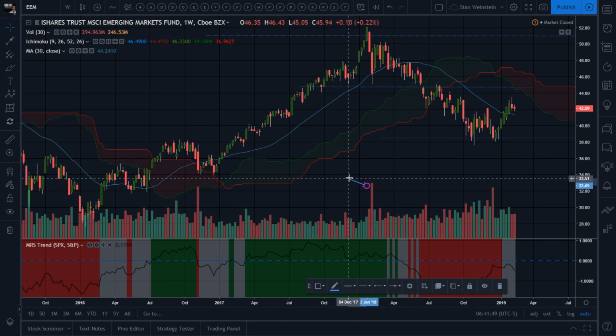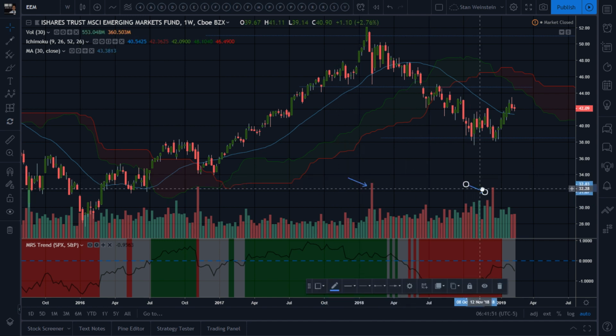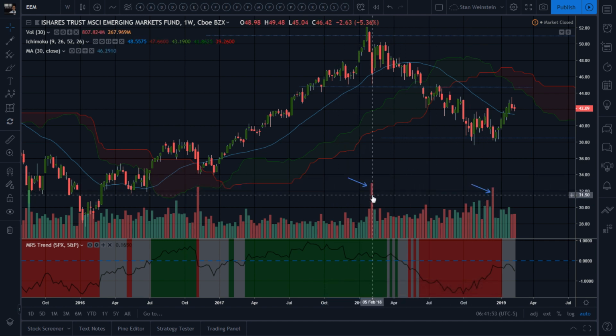Classic telltale signs of issues. Huge red candles, huge red days, far away from the 30-week average. Down 5.8%, down 5.3% on huge red volume. Something's up, something's wrong. Another one right here. But after that, we had that crazy rally. 1, 2, 3, 4, 5, 6.